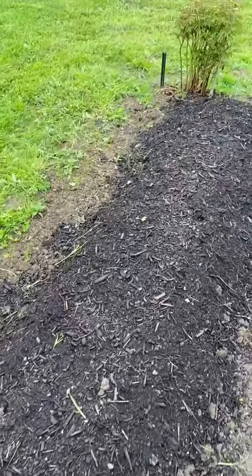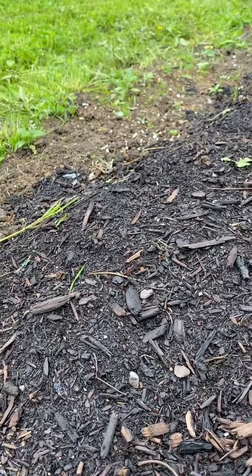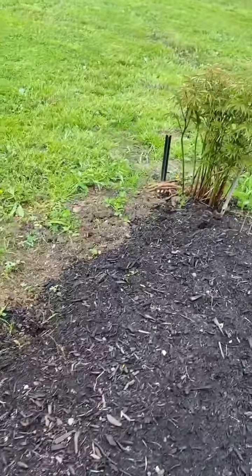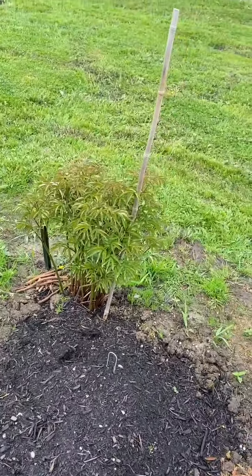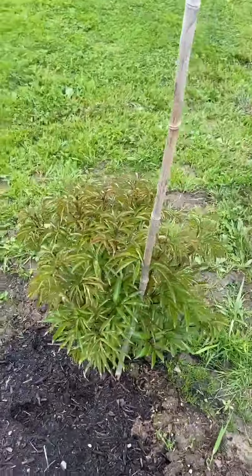But not seeing, oh, is that something? No. Oh, is that something? No. Do you ever get tempted to, is that something? No. To move the soil to see how things are doing. I'm not going to. And the peony that a neighbor gave me is doing really nicely here as well.